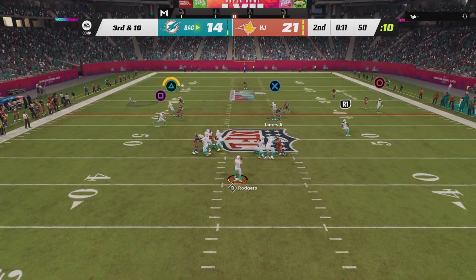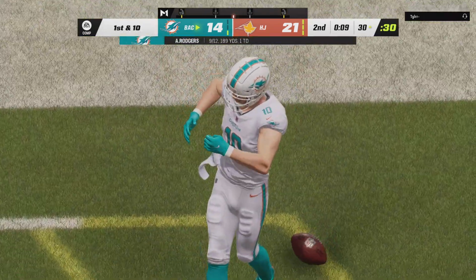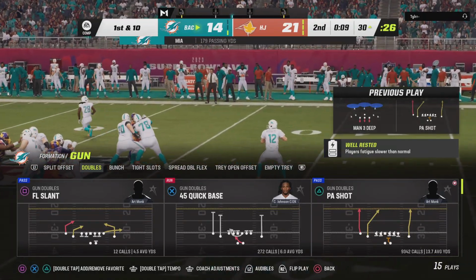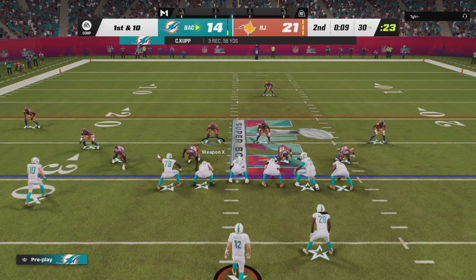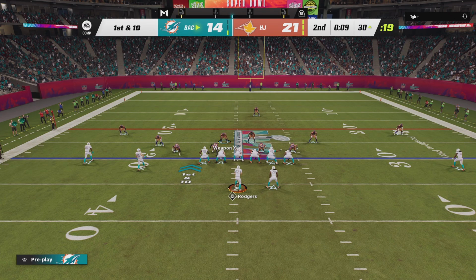Here's Rodgers. Man open, it's Kupp. He's got it. And they'll get this to the 30-yard line before crossing over out of bounds. A big 3rd down pickup of 20 yards. So 1st and 10 now from the 30.